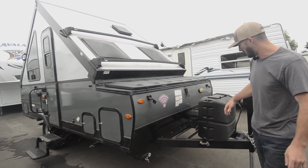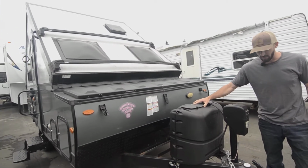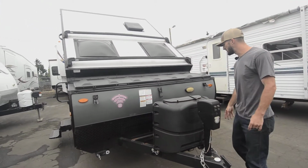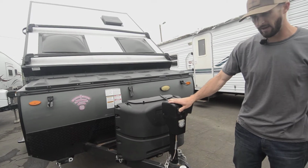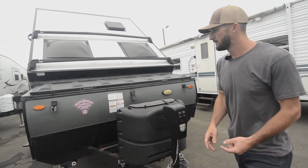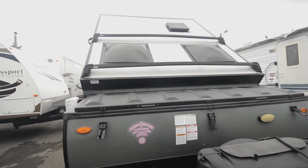Two 5-gallon propane tanks here. Keep your furnace going, keep your stove going, keep your fridge cold, all that good stuff. Single battery with room for two if you wanted to add one to it. We got a power jack here, so you got the light, and then no cranking, anything like that, just touch and go.